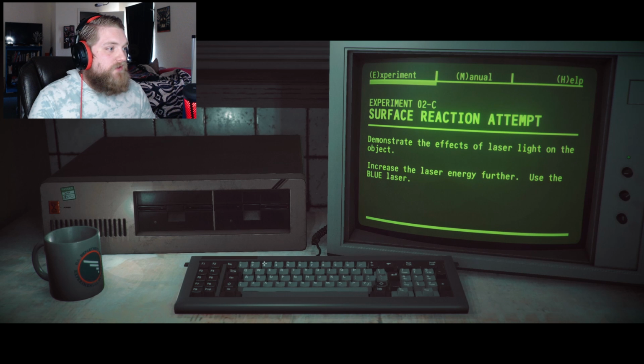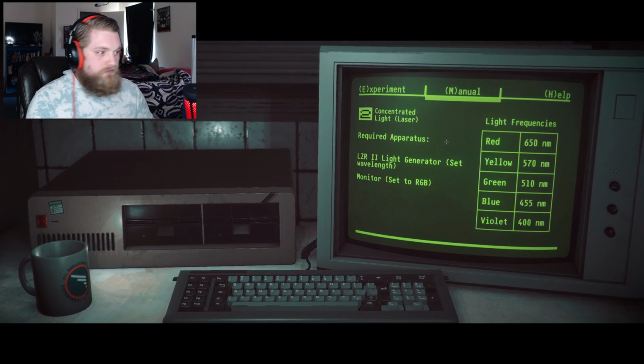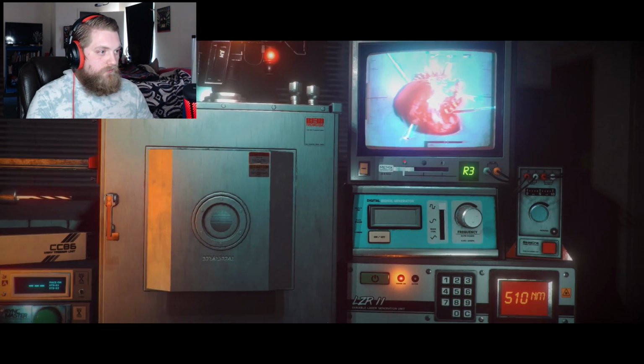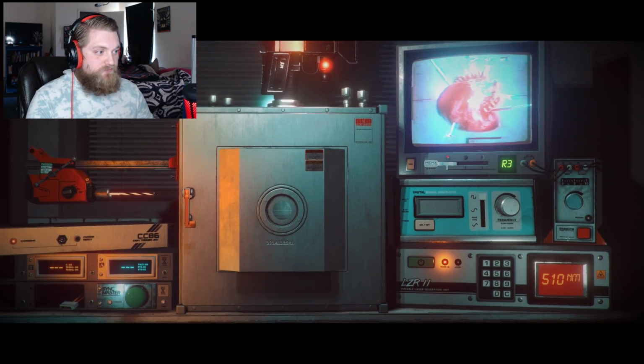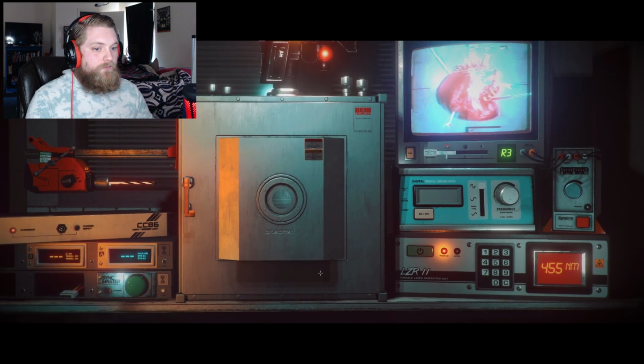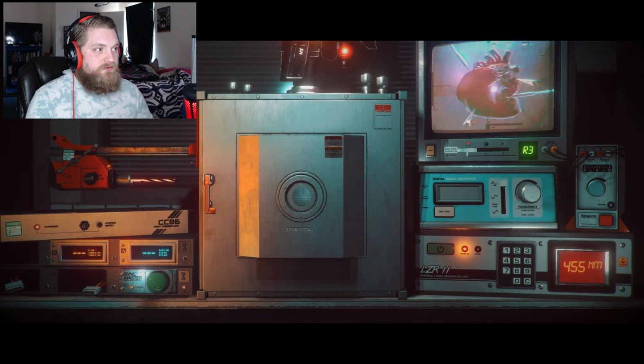Demonstrate the effects of laser light. Use the blue laser, which is 455. Blue is 455. Everything else still off. Start it.